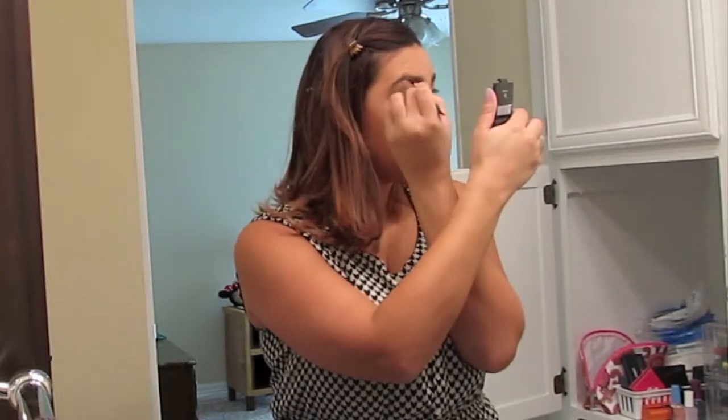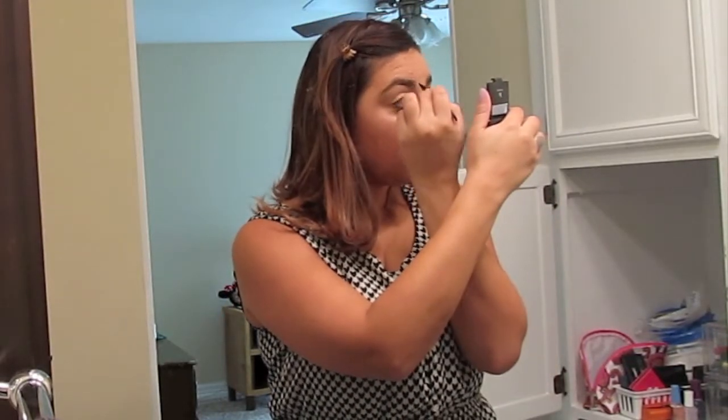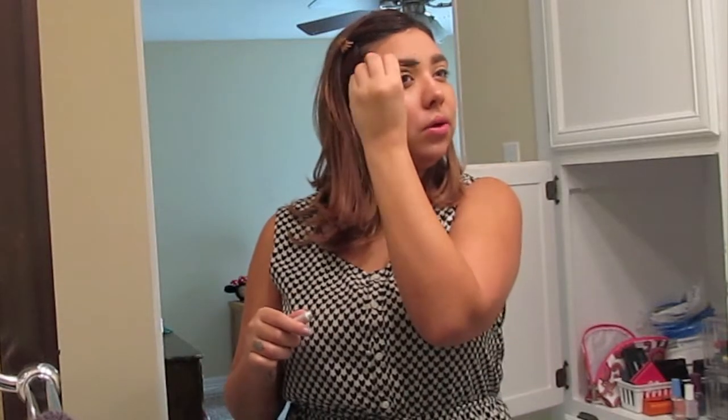And thick brows look really nice and they make you look a lot younger, so that's really what I'm going for right now, and it's a really good fall look. I'm just going to take my Cella brow gel and just make sure that the hairs lie flat.